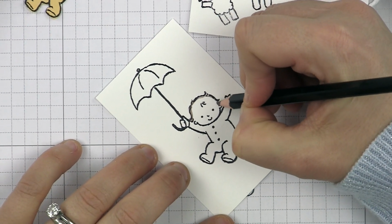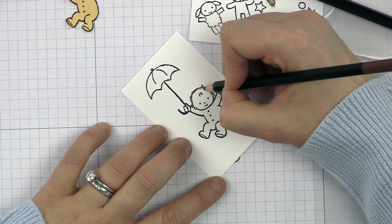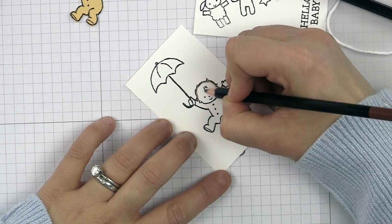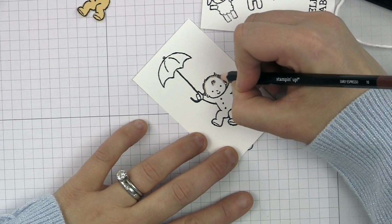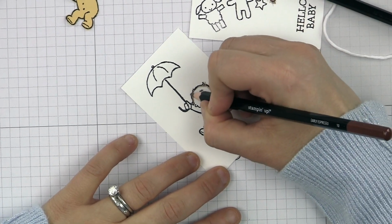Nothing too crazy. I just sort of want to bring him to life without doing a lot of coloring on him, I suppose. So that's why I'm just very lightly going along his hairline and staying with the art that's already there, the lines and that sort of thing. So I think I'm done there.